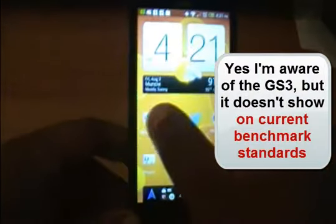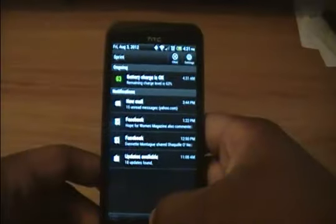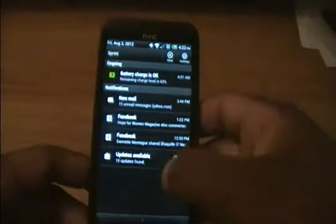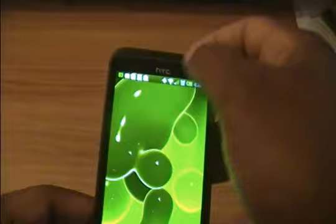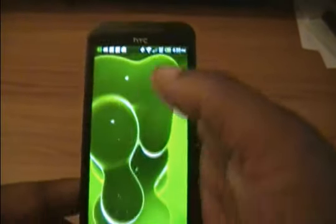As you can see, it's extremely fluid. Extremely fluid, buttery smooth. This is probably, in my personal opinion, iPhone smooth. It's not running Jelly Bean, which people are referring to as Project Butter, but it is running a very good version of Android 4.0, which is Ice Cream Sandwich.